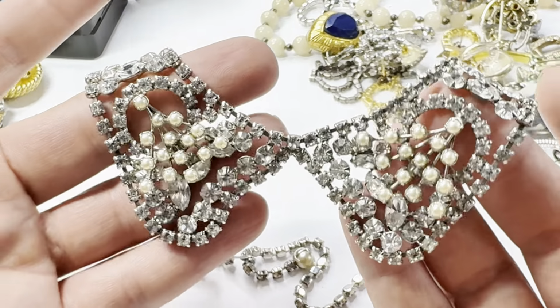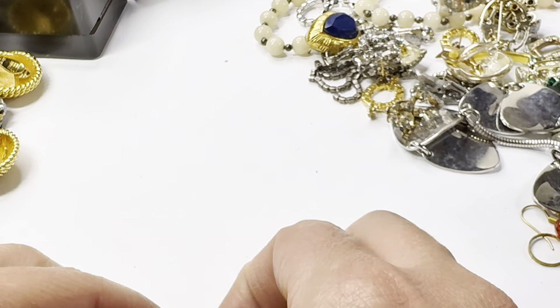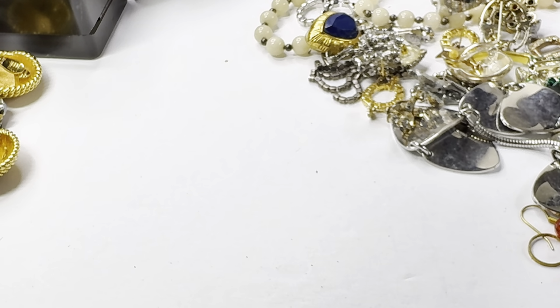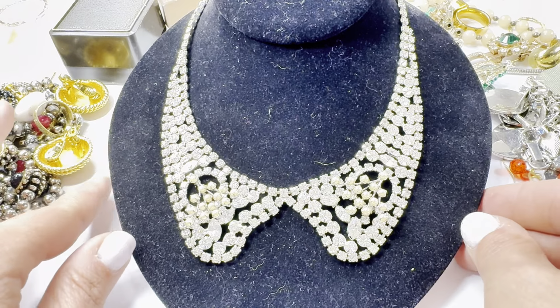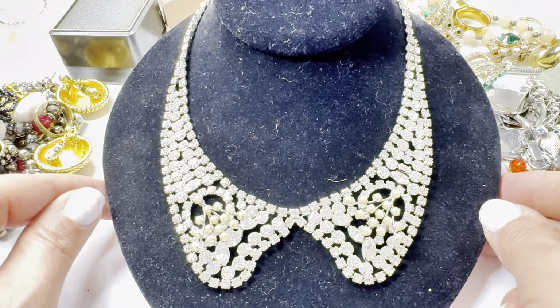Wow, look at that. It's like a little collar. Let's measure it. This is gorgeous. I'm in love with this. I'm normally a little eh with the clear rhinestones, but this piece, I'm not. I'm loving this. At the longest, it's going to be 17 inches. And we're gonna put this on the neck. Okay, here we go. So look at that. That is absolutely stunning. Wow.